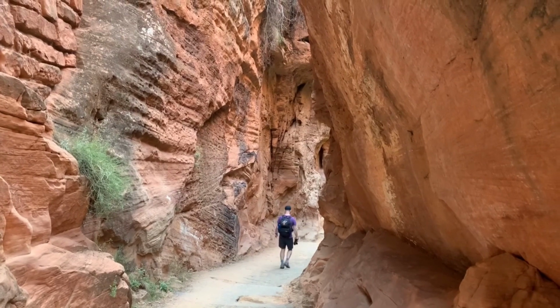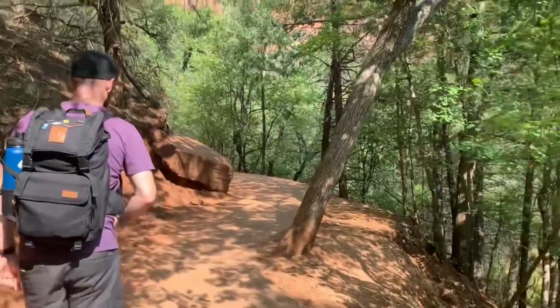One of the paths near El Grotto is Emerald Pools, and there's a lower, middle, and upper. And those are pretty cool. They have a little trickle of water. I think it would depend probably on the rainfall, obviously. And we really enjoyed, I think, the lower and middle.